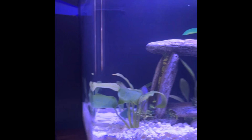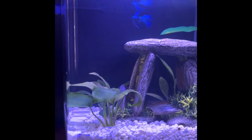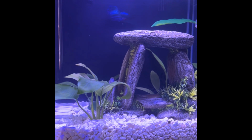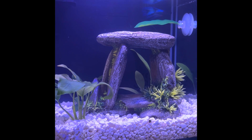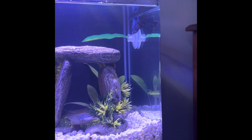But as you can see right now, this is my 3-gallon glowfish tank. Now this is an older video that I filmed a while ago. So this tank is actually currently inhabited by my red koi betta fish that I have. Right now this is my blue half moon that used to be in there.